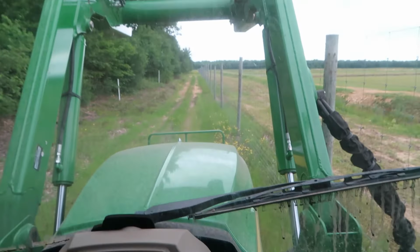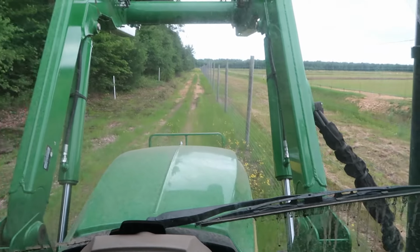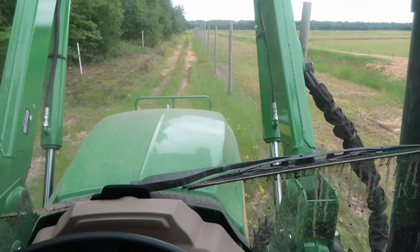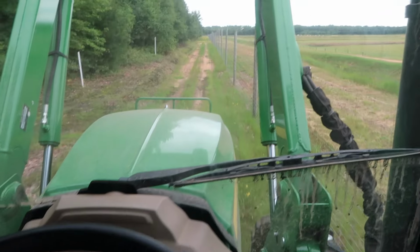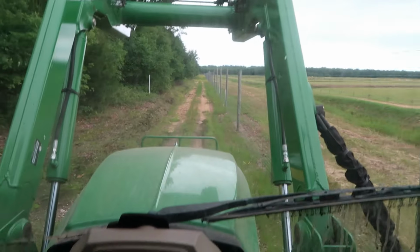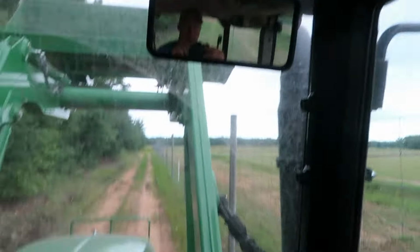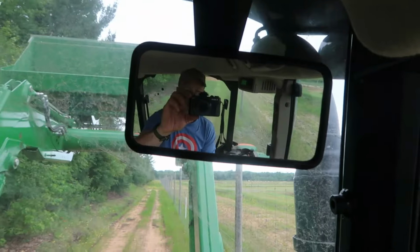All right, here we are. Hashtag still mowing the fence line, getting it ready for spraying the fence line. Yeah, mower's doing its job on the back. Wonder if I could video in the mirror. Nah, the mirror's too small. Tell you what, I didn't bring the magnet to hold the camera, so I'm going to shut it off because I need to watch my mower and I can't do it one-handed.